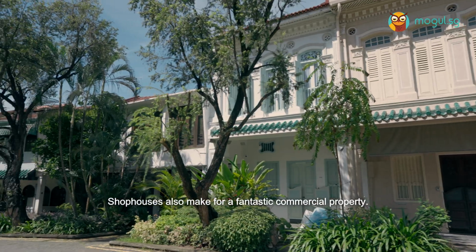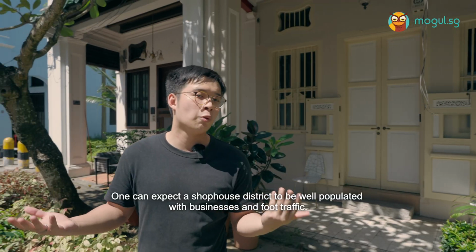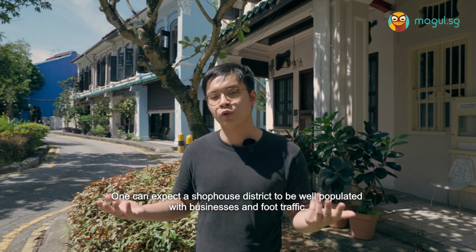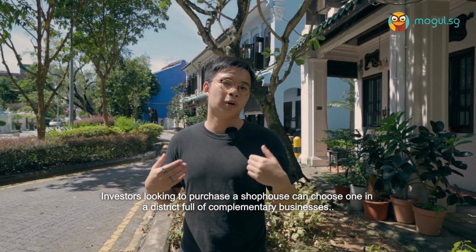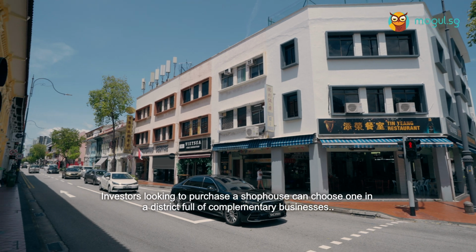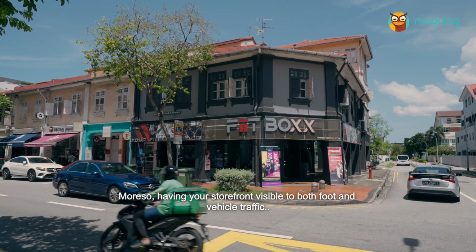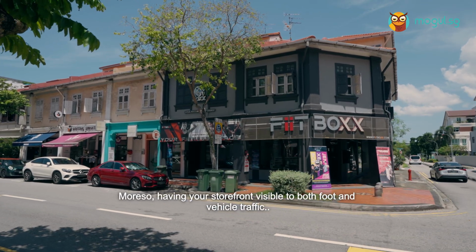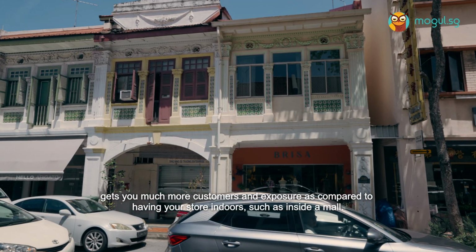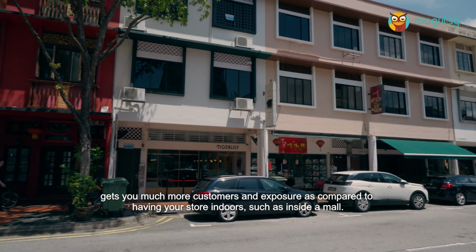Shophouses also make for a fantastic commercial property. One can expect a shophouse district to be well populated with businesses and foot traffic. Investors looking to purchase a shophouse can choose one in a district full of complementary businesses to increase their exposure and business opportunities. More so, having your storefront visible to both foot and vehicle traffic gets you much more customers and exposure as compared to having a store indoors, such as inside a mall.